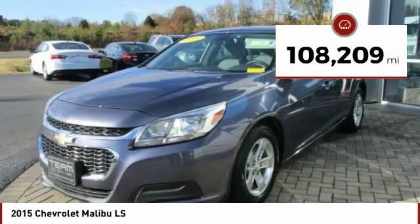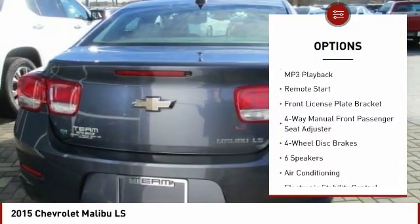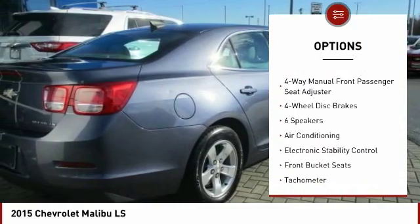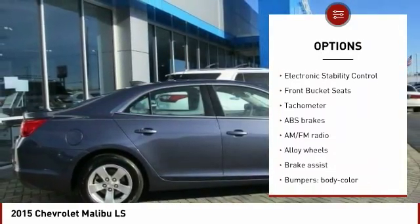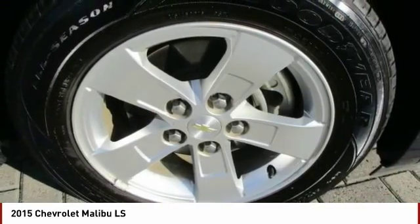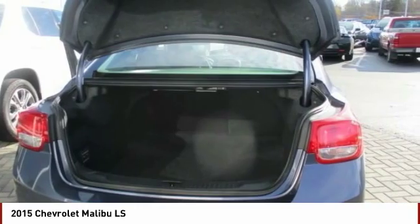Here are some of this vehicle's great options: remote start, traction control, air conditioning, dual airbags, power steering, alloy wheels, four-wheel disc brakes, center armrest, AM/FM stereo with CD player and MP3 WMA capability, CD player.